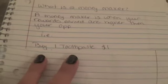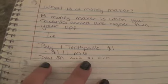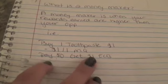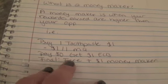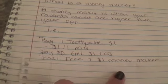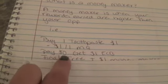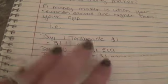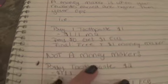So I'll give you some examples. If you buy one toothpaste for a dollar, and then you use a dollar off manufacturer's coupon, you pay zero out of pocket and get a $1 extra care buck. That would make it completely free and a $1 money maker. And that's because I'm paying zero out of pocket and I'm not using any extra care bucks in this transaction. So it would be a money-making deal.